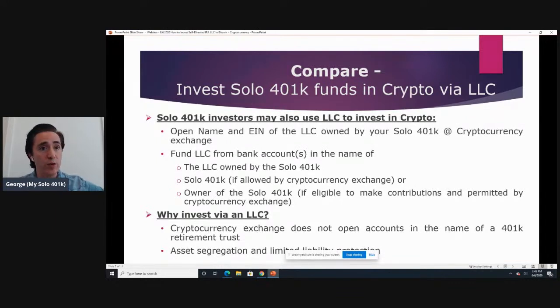In that case, just like with the IRA LLC steps, you have to open up the account at the cryptocurrency exchange under the name and EIN of the LLC that's owned by your solo 401k. You want to fund that LLC at the cryptocurrency exchange from an account that's in the name of the same LLC. You could also fund it directly from the solo 401k if that's allowed by the cryptocurrency exchange. Again, sometimes they have naming requirements, or even by the owner of the solo 401k, so if you're eligible to make those contributions and permitted by the cryptocurrency exchange.